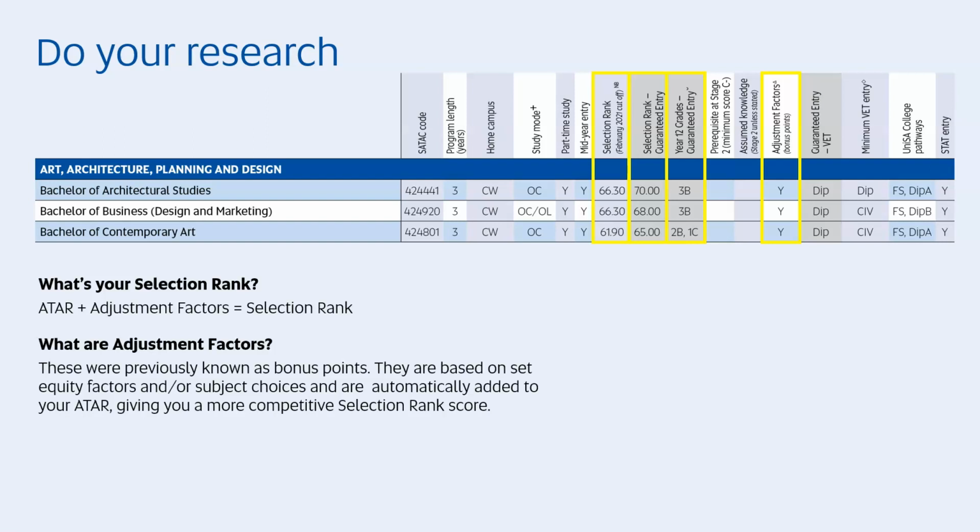Using the Bachelor of Architectural Studies as an example, we can see that the selection rank cutoff score for 2021 was 66.3. This is the lowest selection rank that was offered a place in this degree. The guaranteed selection rank was 70, so anyone who had this program as their first preference and received a selection rank of 70 or above was guaranteed an offer. And then, as I said, new for 2022 is the subject grades you need for guaranteed entry, and in this case it's 3 Bs.